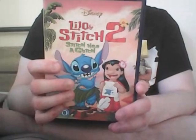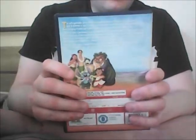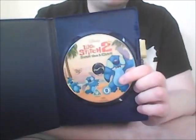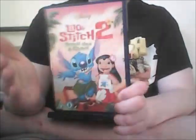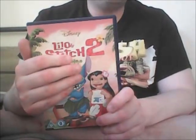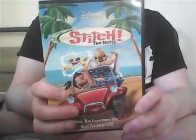There's Lilo and Stitch 2: Stitch Has a Glitch. Here's the front, spine, and here's the back. And here's the disc for Lilo and Stitch 2: Stitch Has a Glitch. Yep, and I did used to have that DVD. I think I remember buying that DVD from Woolworths years ago, but that was before it closed down. Which makes sense because some prices are a little terrible when they get so high. Anyways, that's Lilo and Stitch 2, and here's the last one in the set.